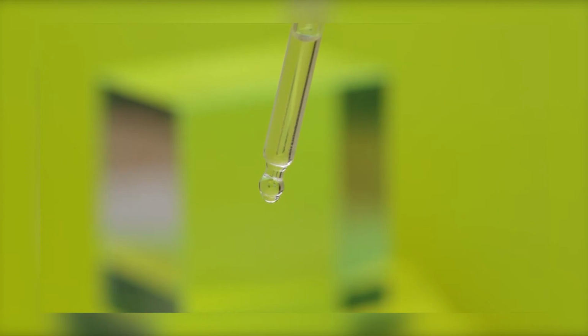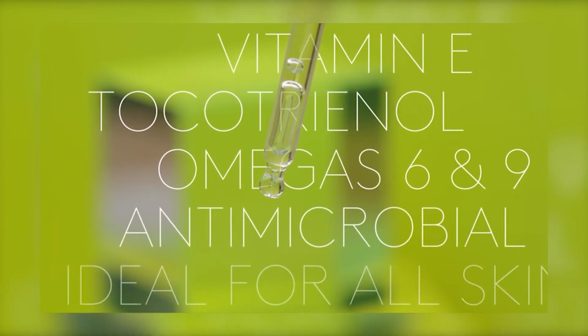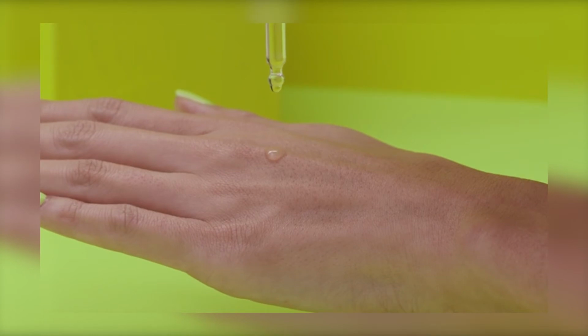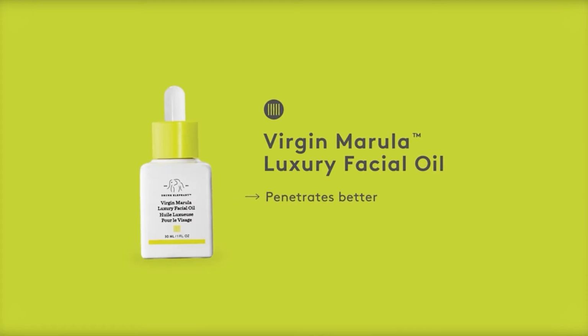This oil, used in Africa for centuries for its restorative and nourishing benefits, is high in vitamin E, tocotrienol, and omega-6 and 9. It's antimicrobial and appropriate for all skin. An amazingly absorbable oil, it also delivers deep moisture and protection against free radicals. Marula is a carrier oil, which means it helps other ingredients penetrate better into the skin, absorbs fast, and leaves behind a gorgeous glow.